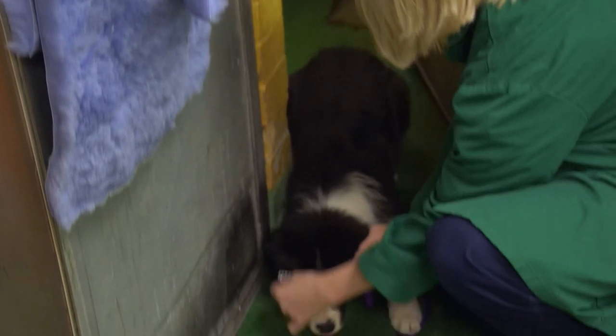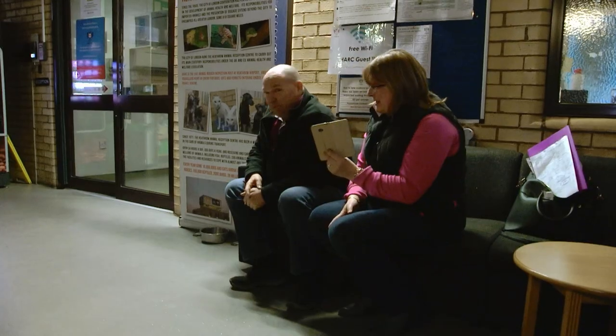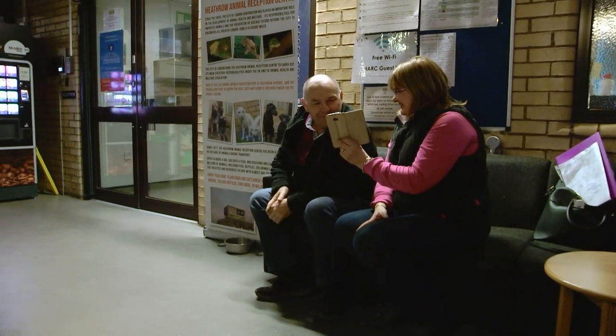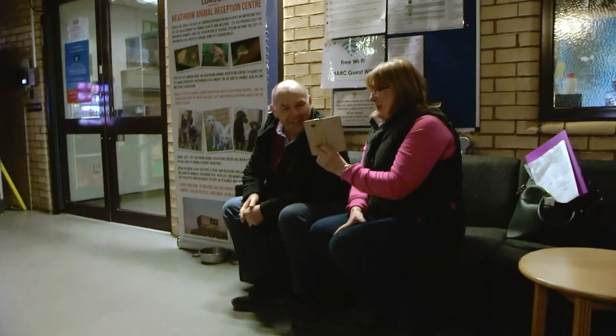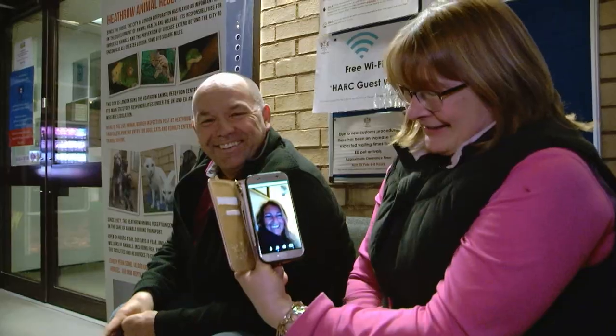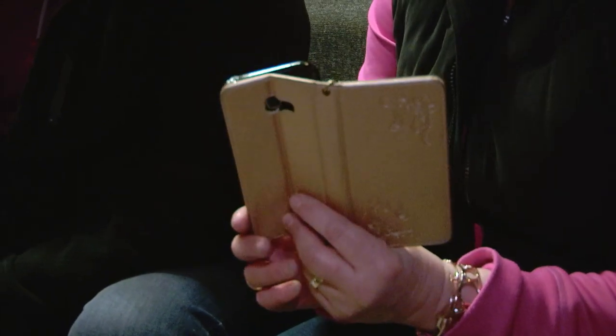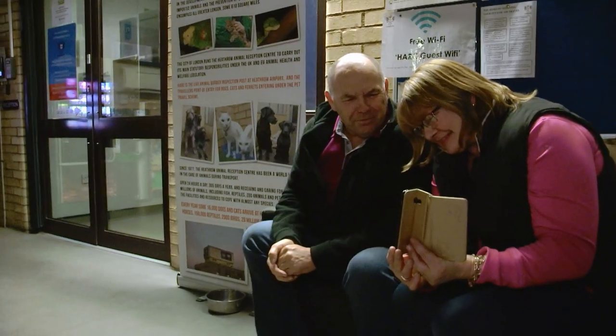Finally, Kia gets the all clear, and the excited couple ring their friend Danny, Kia's breeder in Australia, to share the big moment. She's nearly here. Just after 6 o'clock in the morning here. Hello. Not long. No, she'll be coming through that door. That door there. Can you see the door? Yes, I can see the door.